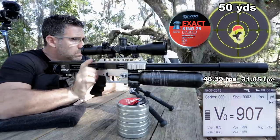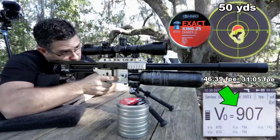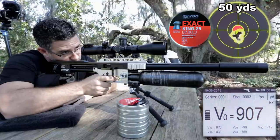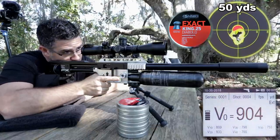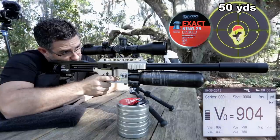If you're new to AEAC, pellet speed is measured by Doppler radar, from the muzzle all the way to the target. In doing so, we can calculate energy and ballistic coefficient all along the way. These Diablo-shaped pellets are not at all slippery, but FX has recently designed a slug liner for this gun, and those will be.